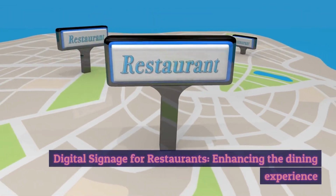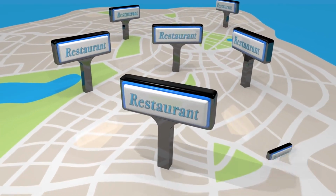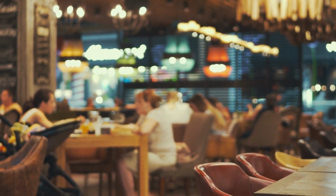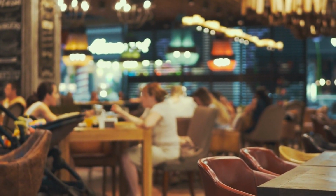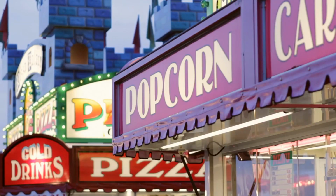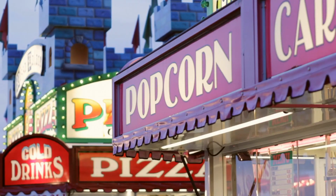Digital signage for restaurants, enhancing the dining experience. Outdoor digital signage in restaurants can be used to display menus, promote special events, or even entertain customers with engaging content. By creating a visually appealing and interactive environment, these digital signs ensure that customers have a memorable dining experience and are more likely to return.